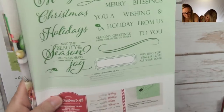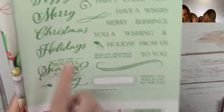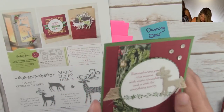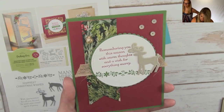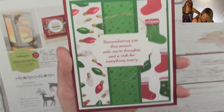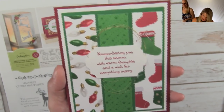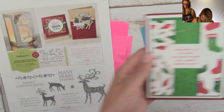I have to butt in. That beautiful greeting is found right here on the Merry Christmas to All. It kind of blends in with this, and it's its own standout. So I'm glad that you pointed that out, because we did already do that one. Yes, and I didn't notice that before. So here's some more from this one. Loving that deer. Now this is different because it doesn't have a deer. All the other ones had the deer, but this one just used the words from the set, and the card itself was just stunning with some of the designer paper on here.